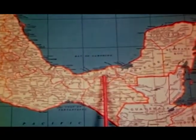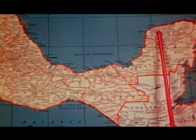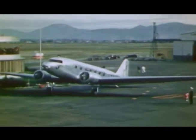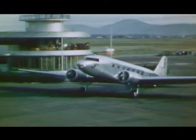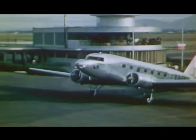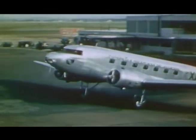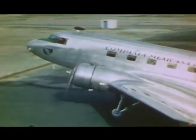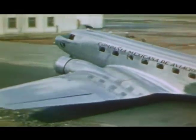Again, we start out from Mexico City, this time to far-off Yucatan, to explore the wonderful ruins at Chichen Itza, which have aroused worldwide interest. Although almost inaccessible a few years ago, they can now be speedily and comfortably reached in a few hours from Mexico City by Pan American's Flying Clipper ship.